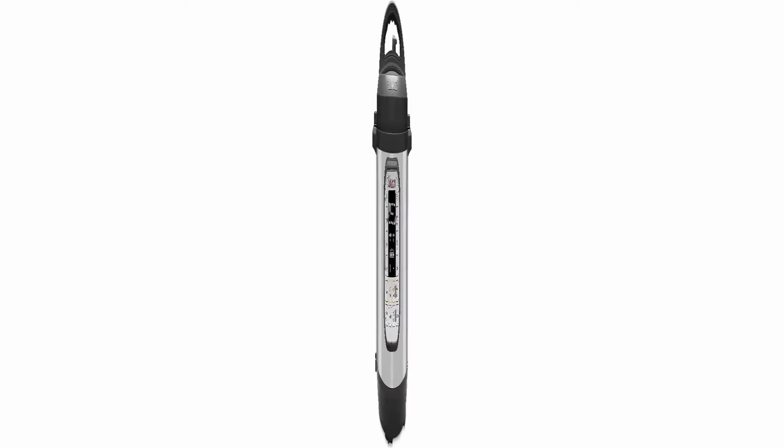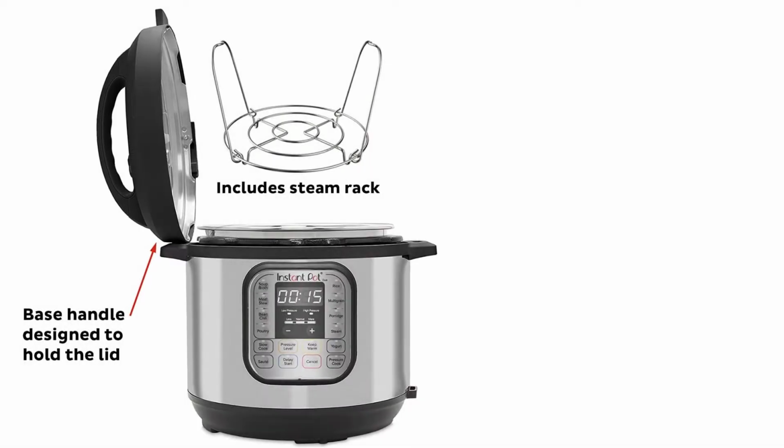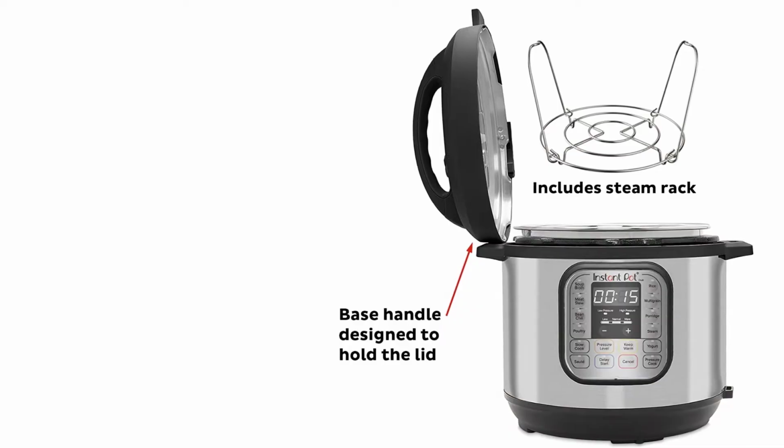Another customer warns, it has the pressure release valve that will scare the heck out of you every single time you switch it over. But don't let that intimidate you out of this purchase.